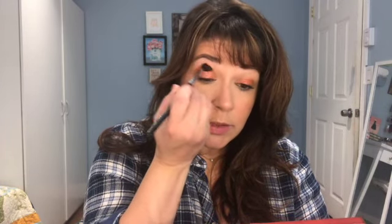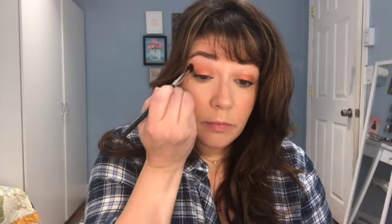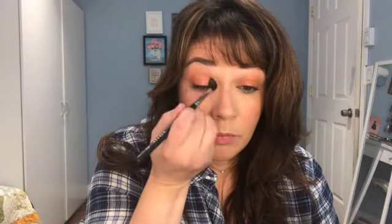Yep, so one shadow looks are great because this is what happens. You just put one shadow and then you're done. Just going to use a brush, again dipping it into the color, which may or may not work. I'm just going to blend out the crease up into my skin. And that's it. I absolutely love that.